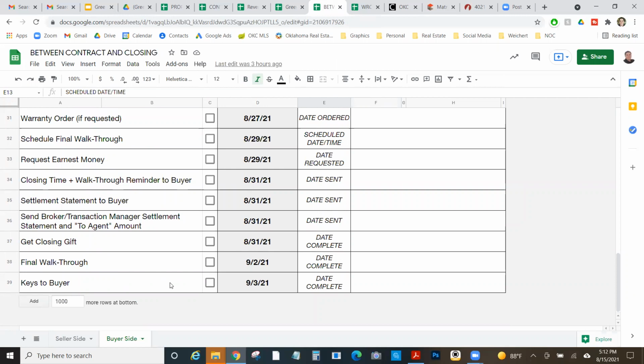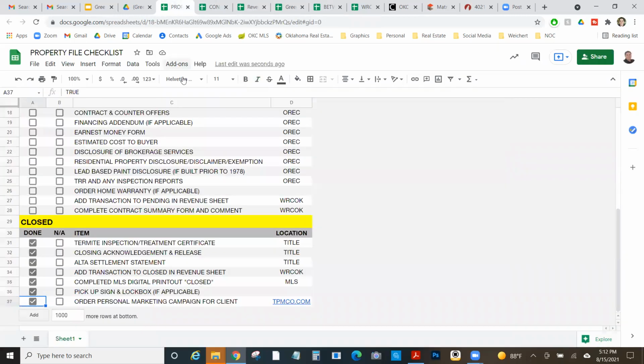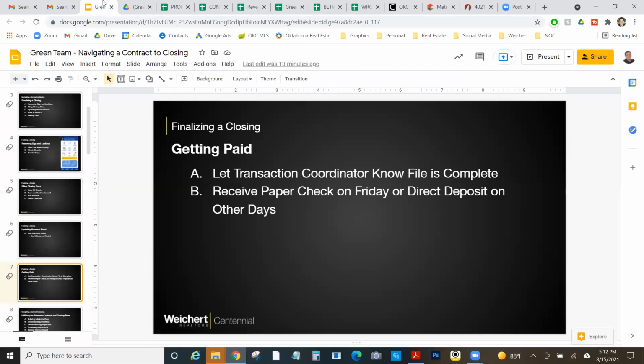So you've gotten everything done. You got to the closing table. Everyone's happy. We've already done everything. And then you're going to do these steps that we just talked about today, finishing up your property file checklist and letting staff know that your file's up to date. Once you do all of those steps, you get paid and you're ready to go work on your next real estate transaction. Hope this helps, and I hope plenty of you guys are watching this video because you're closing so many properties that you're just finalizing closing after closing. Clean files get you paid faster, makes the staff happy, makes you happy, and make sure that we're compliant with the OREC. So hope everyone enjoyed this process of contract to closing.